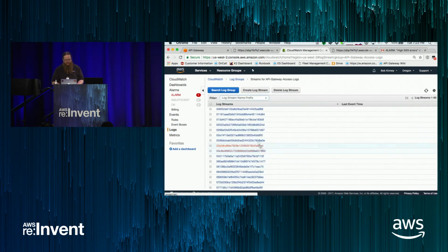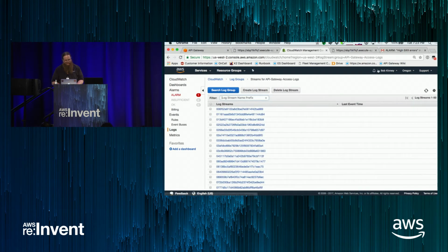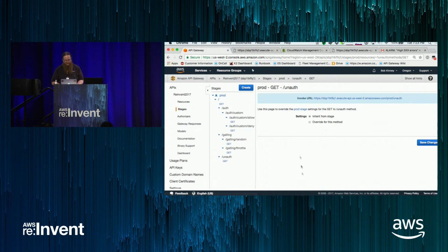So here's my access logs group. Hopefully we'll see some logs. Don't do this to me. Okay, so let's check and see if our regular logs have some data. You guys don't have it either. Let's double check and make sure that we've configured this correctly.